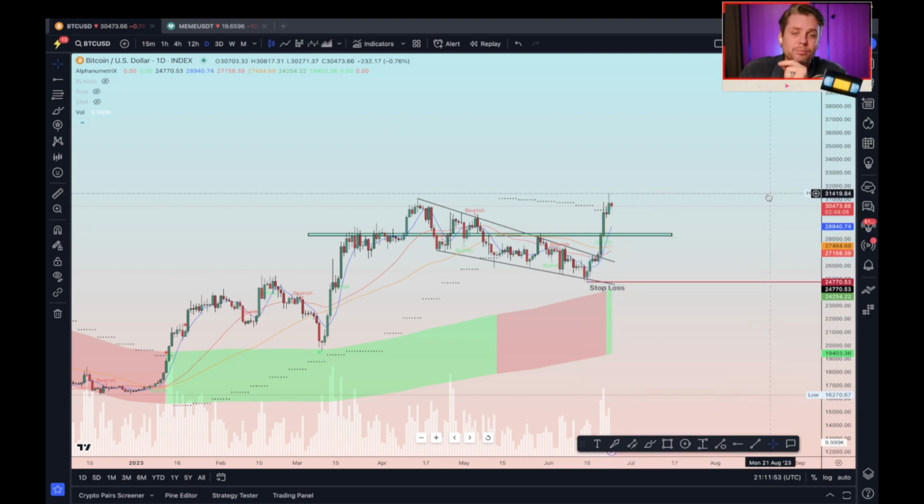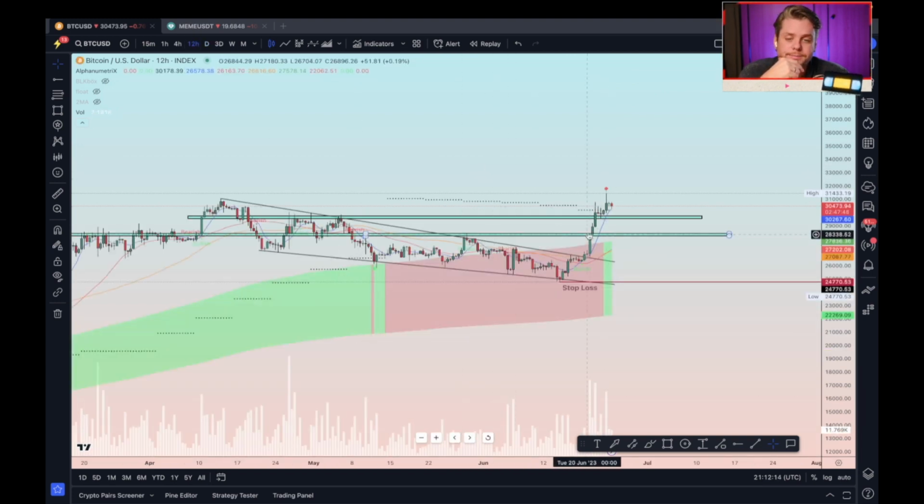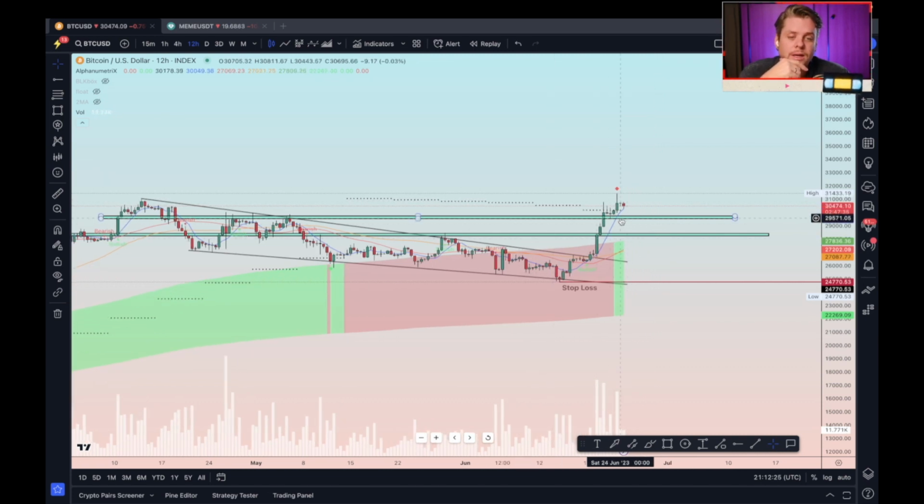We do need to maintain price above that level, ideally above 29,000 would be the perfect level to stay above. So kind of reclaiming this general area right here, as long as we can stay above that, Bitcoin truly is on a bullish breakout and it'll have continued follow through. Taking a look at the 12-hour time frame, staying on top of the 7 EMA. This is your intraday time frame. You get 2 candles per day on this one. Staying on top of the 7 is a good place to be. If we can continue to do that, we'll see higher levels.